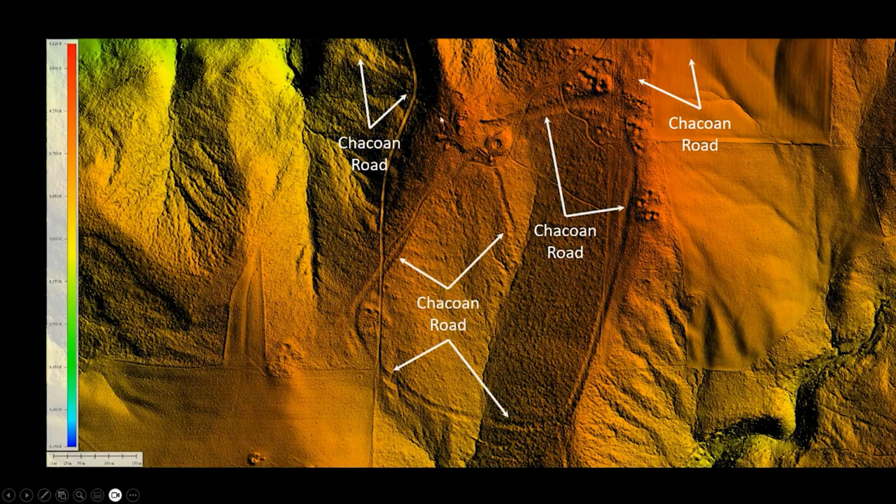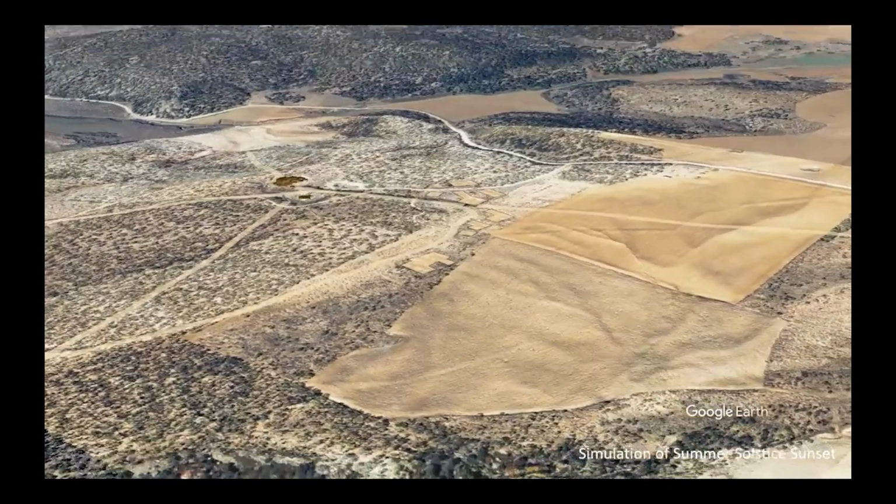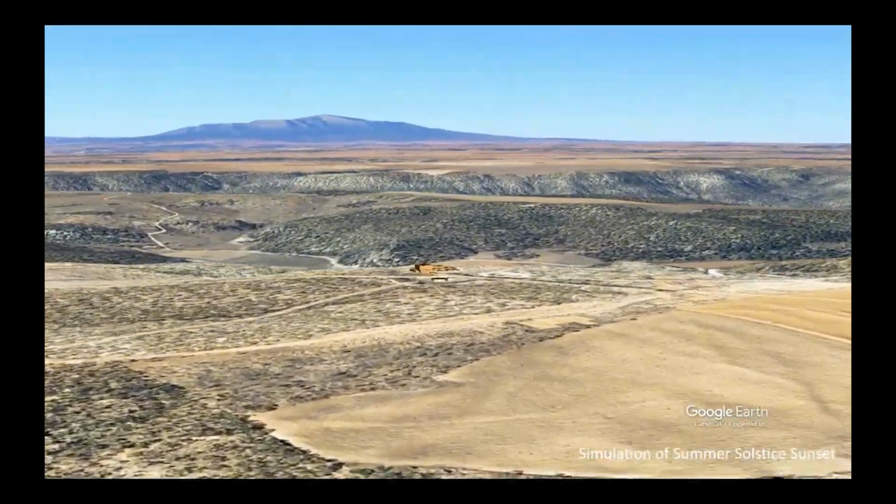Now you can see there's a road right here. This road, looking at it, you go, that looks kind of like solstice. So I measured it and it's within 0.3 of a degree of summer solstice sunset or winter solstice sunrise. And then looking at that, I think that's pointing right at the Abajos. Oh, yeah. So you get Google Earth.